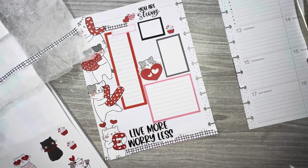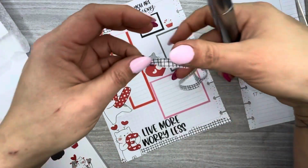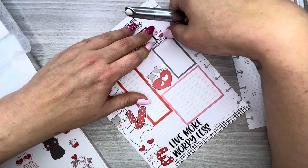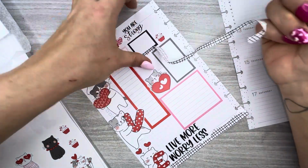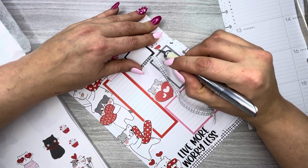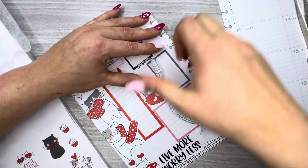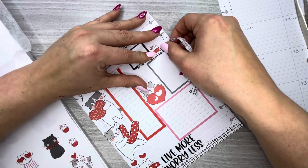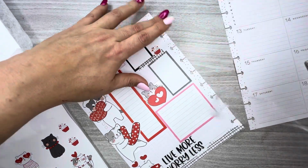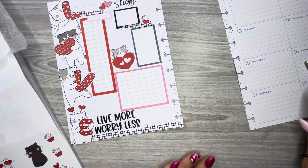Okay, there's that, and let's see, maybe put a little bit more. Let's see if I can lift this cupcake up. Just the bottom. Here we go. I want to rip this. There. Okay. There is that.